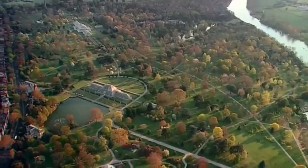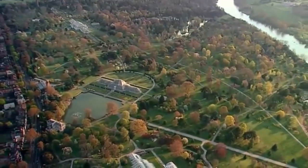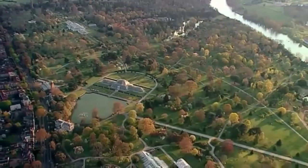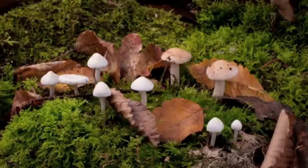The length of these threads is almost unbelievable. One specimen in America was found to extend across nearly 4 square miles. That's an area 16 times bigger than Kew Gardens itself. Technically speaking, it's the largest known living organism on the planet.